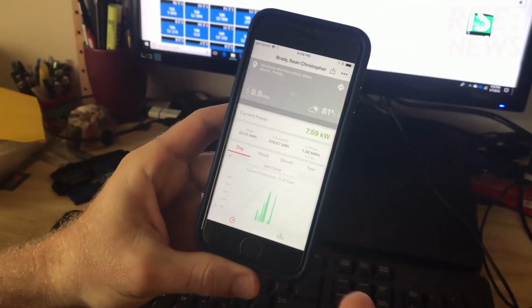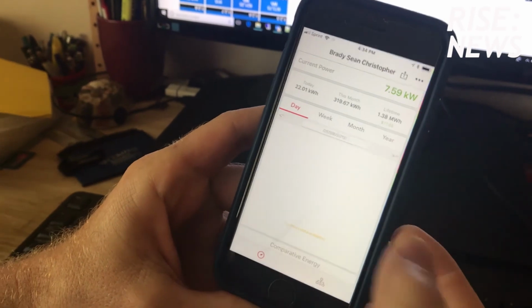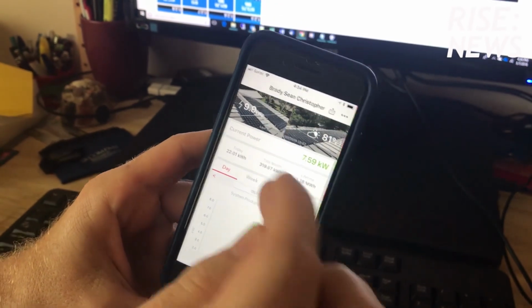Even more importantly, it gets a nice long 15-year warranty. So if you start to see that any of these panels aren't operating the way they should be, they can just come and replace that particular one or see what's happening there. What's nice is they have this app that allows you to see how everything is going as well. You can go back in time and see how it's working, and that's very much one of the nice things here.